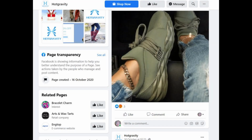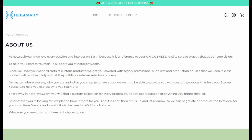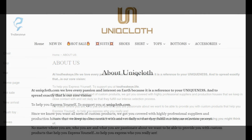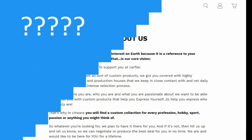It probably won't surprise you that when I scrolled down to page transparency, it showed that their page was created on the 16th of October, a little under 4 weeks ago. Their rather meaningless About Us page tells me that they love every passion and interest on earth because it is a reference to your uniqueness. And to spread exactly that is our core vision. I found several websites that seem to have the same About Us page, all meaningless, and none of it telling you anything about them as a company.